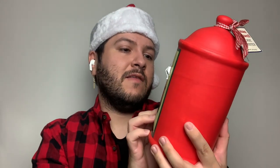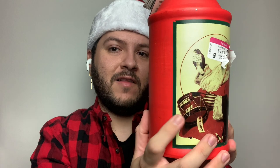This was $3.49. It has Santa and he is holding something. Please give me a drum, Tommy. And then he has Tommy's little gift, the drum. So I thought this was really cute. It's really adorable, ceramic, and I just think this is so perfect with my vintage look for this year for Christmas. So I was very excited to find this. It's so cute. It says Norman Rockwell at the bottom. So that was a cool find.